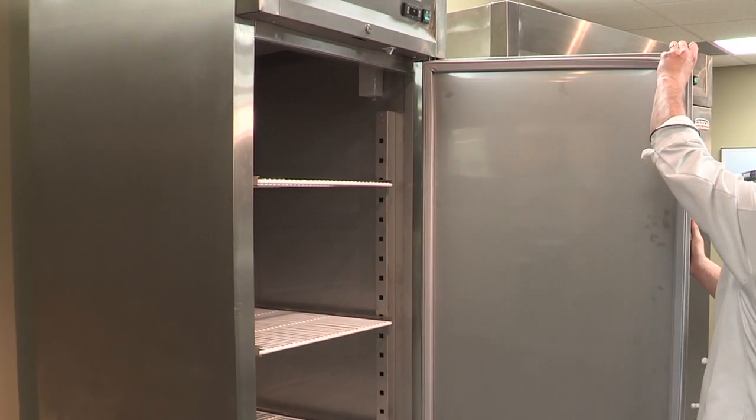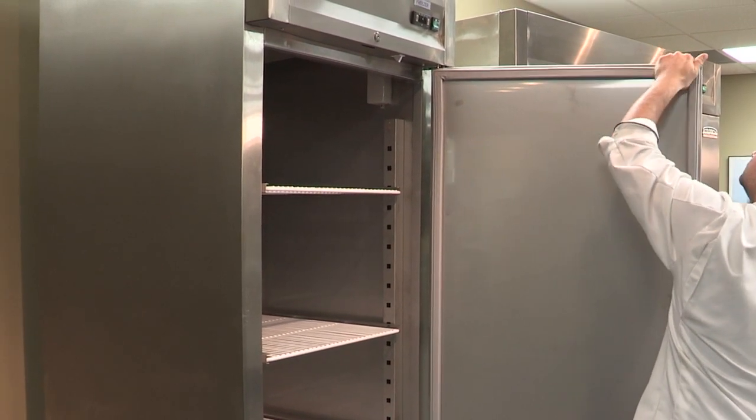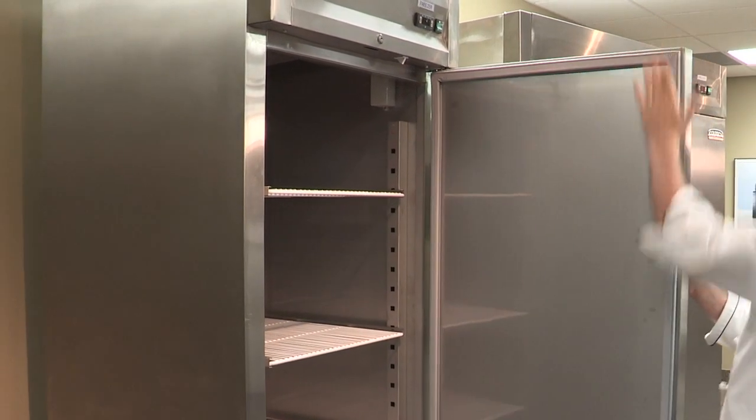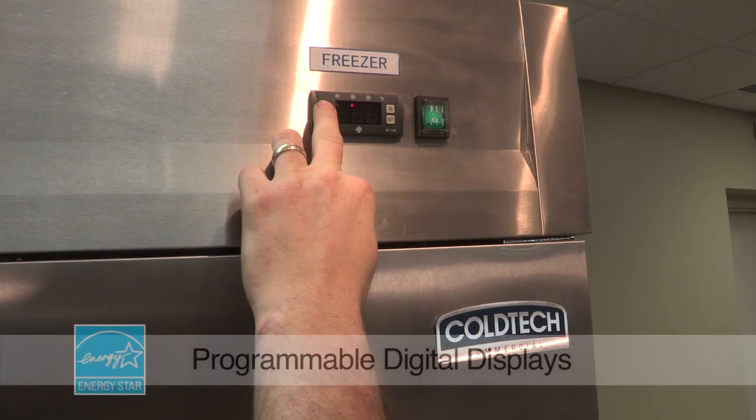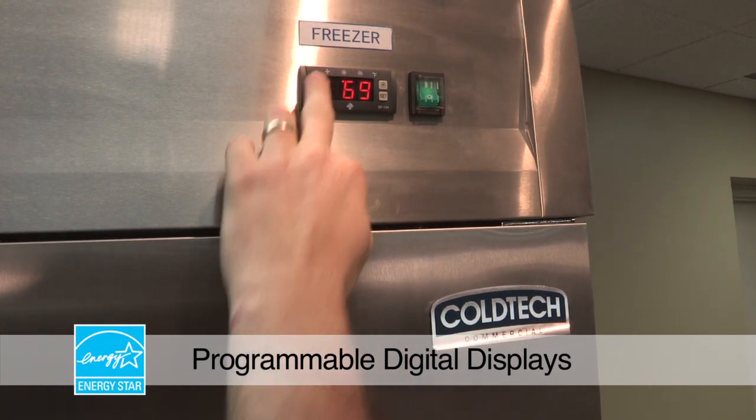We decided to go with ColdTech freezers because their products are solid and are backed by a good warranty. Plus, I have peace of mind that if something ever did go wrong, I can call any hour of any day, 365 days a year for service repairs.